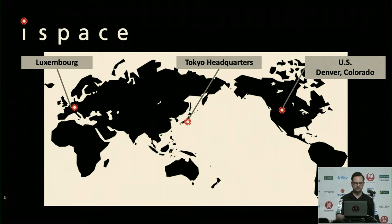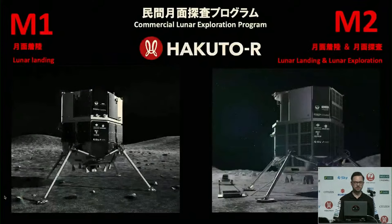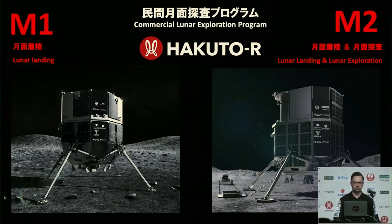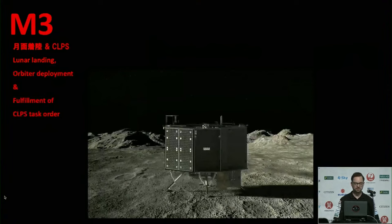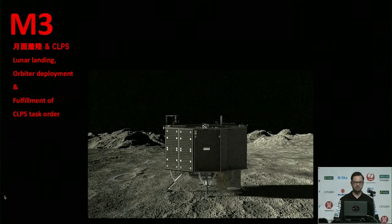Our first commercial lunar exploration program consists of two missions, a planned lunar landing on Mission 1 and lunar landing and surface exploration on Mission 2. With Mission 1 in progress as we speak, we have already started preparations, such as testing, for Mission 2, currently planned for 2024.